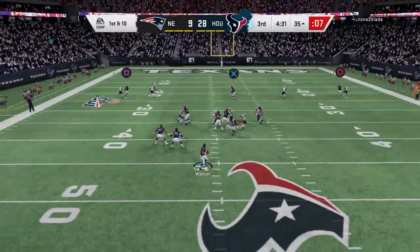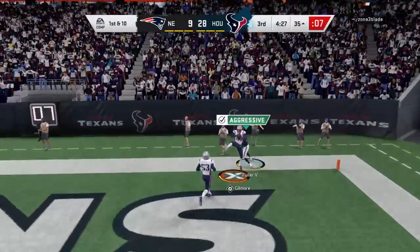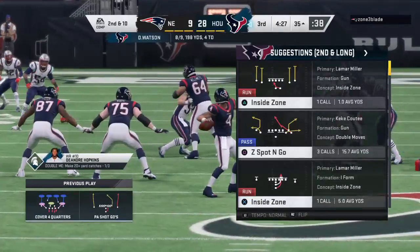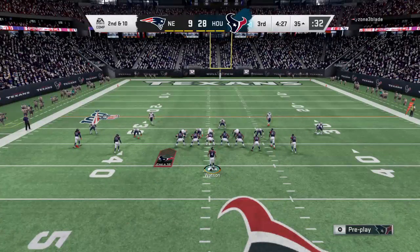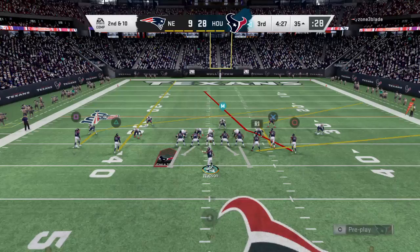Watson, off play action. He'll let this go for the end zone. And this is intercepted, but they'll say out of bounds. So very close to a turnover there in the end zone. Will Fuller was the intended target. That'll bring up 2nd down.